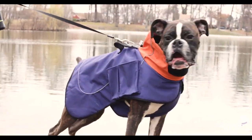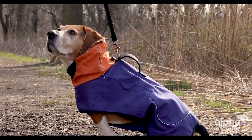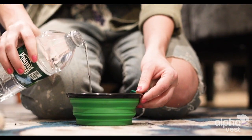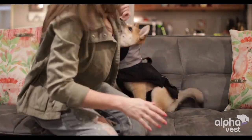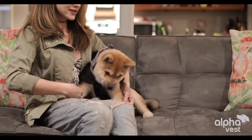Here at Alpha Outdoors, we strive to create innovative products, and our idea for the Alpha Vest came from the topic of, what is the ultimate vest for your dog? Back our campaign and help bring Alpha Vest to life. We can't wait for you and your dog to try Alpha Vest.